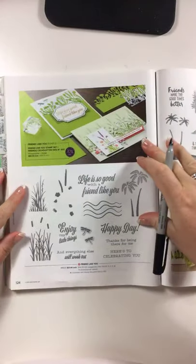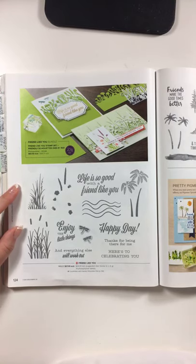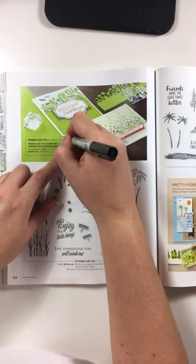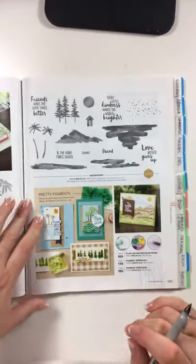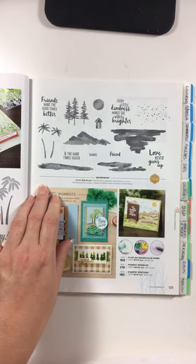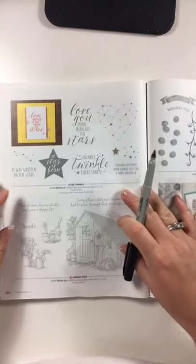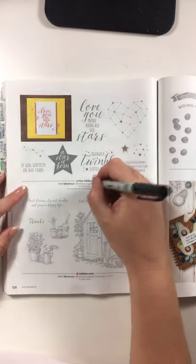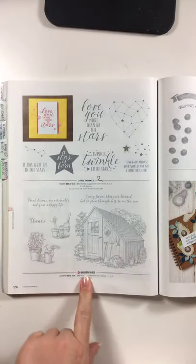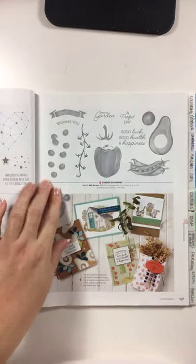24, this bundle, the bundle is retiring. But the stamp set and the coordinating dies are remaining. Stamp set stoves. 26. Twinkle retires. Garden shed remains. 27.